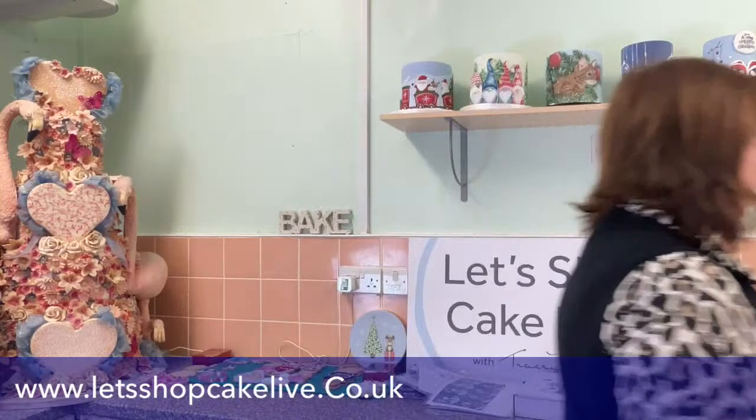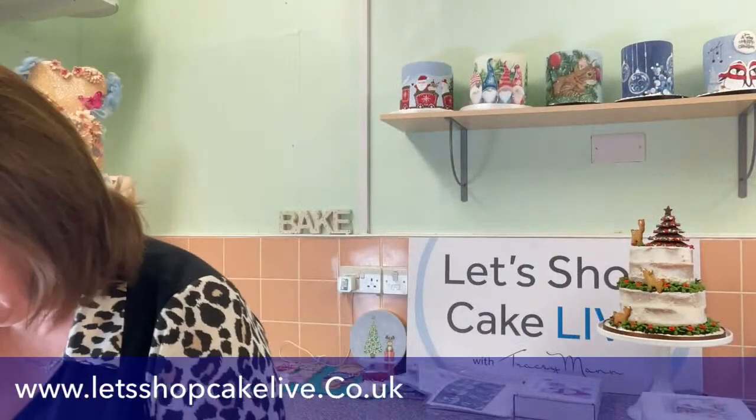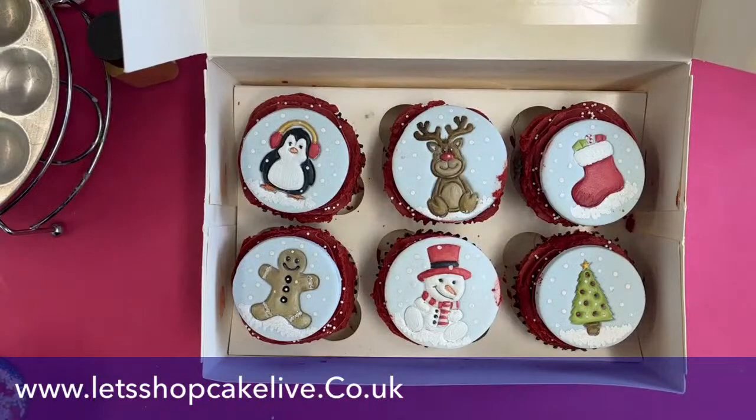So let's have a start today. Let's see where we're going to have a look at. We are going to have a look at the patchwork cutters. Let me go and pick those up from over here. We have got the Christmas patchwork cutters in the cute characters. I'm going to just talk you through what these are all about. These are all up on Let's Shop Kate Live.